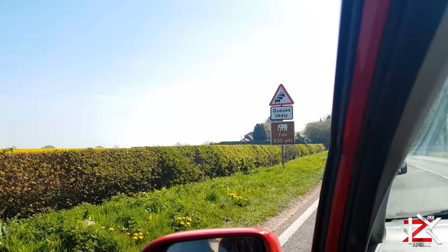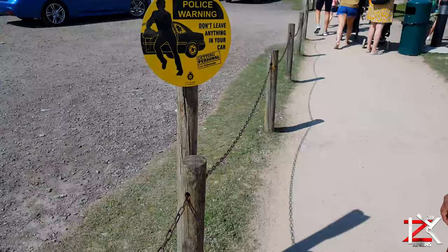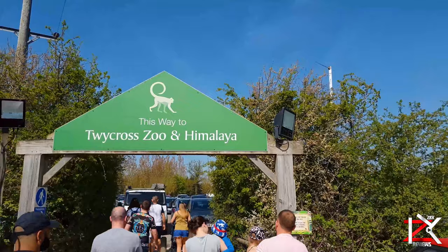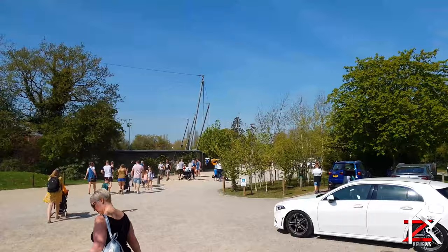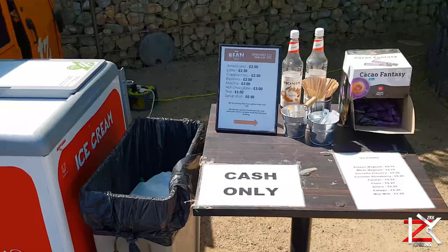Now, the tickets cost us £10 each for adults and £5.50 for kids, and this was a special offer online on their website. Once you arrive, there are car parks where you will be allocated where to park your car. For those who have a disability badge, they can park closer towards the entrance, that's including coaches. And at this zoo, the car park is free.